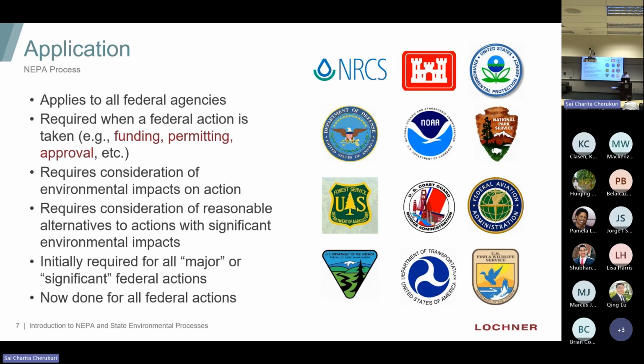When it first started, NEPA was for major projects. Now NEPA is done for pretty much all projects. It's just the degree of NEPA that has changed.